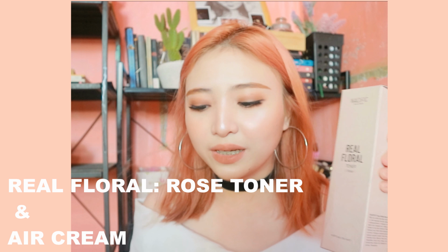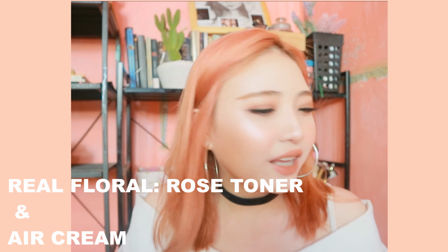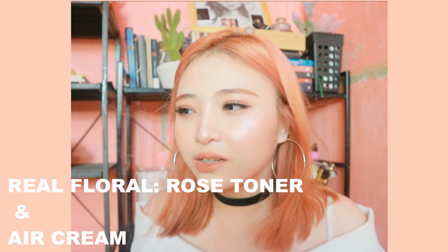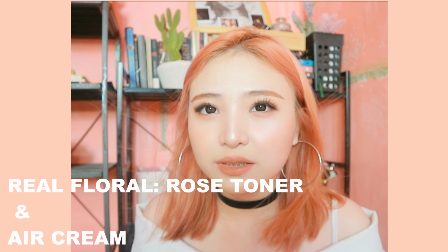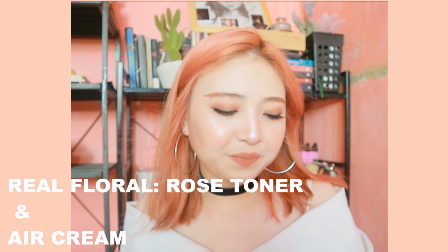Okay, next line is the Real Floral Rose, and you guys, this comes with the air cream as well, but I forgot where I put it and I couldn't find it. I used it last night. I don't know where it is right now. Okay, I'll just insert a picture, but yeah, so this is the Real Floral Rose Toner.